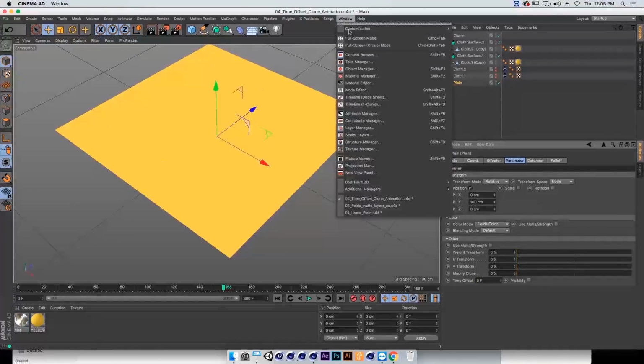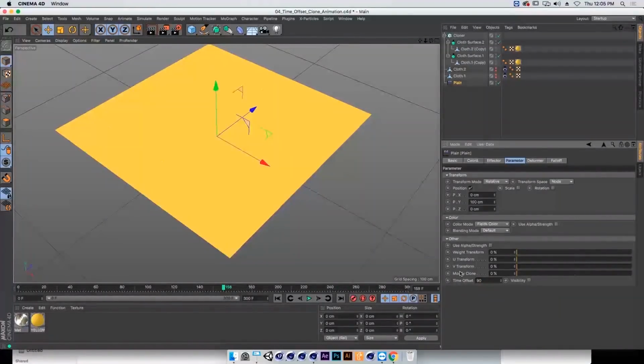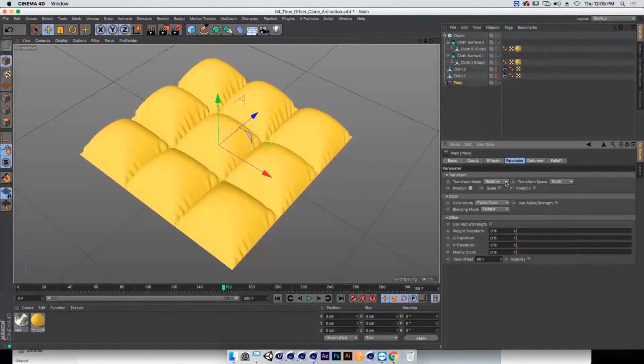So remember, I showed you in the timeline, this is important, how long your animation is. It's got to be keyframed animation. So that's why I baked out the cloth. If it was just a cloth simulation, it would not be recognized by MoGraph. So that's why I baked it out, but it's 90 frames long. And if I just type in 90 frames in that plane effector, you can see, let me turn off this position track there, but you can see now, basically what's going on is everything is offset to that 90th frame, so it's at the end of that cloth simulation.